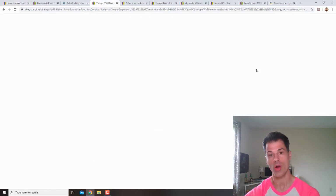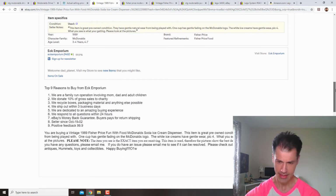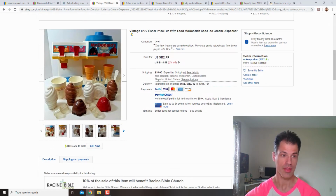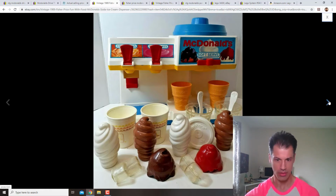Now, Fisher-Price also, as a separate purchase add-on to the 1989 version, released the soda and ice cream dispenser too. So here's a recent sold for that. This looks complete. I didn't really read the description. Let me see if I can see here. Gentle wear. It doesn't say anything about being complete or not, but it's got a ton of the pieces along with it. I think when you release these levers, it looks like either the soda or the ice cream is kind of coming down. So that's a fun little element to this.